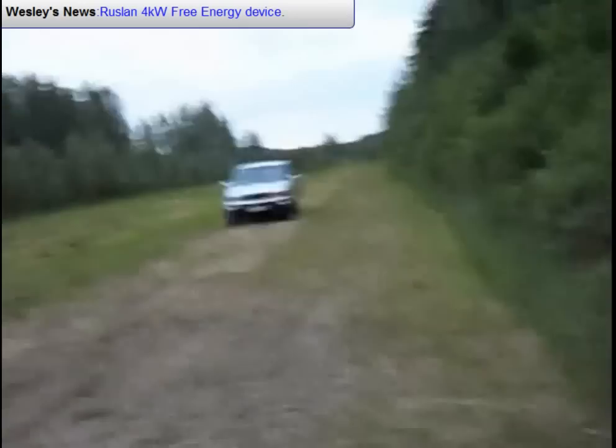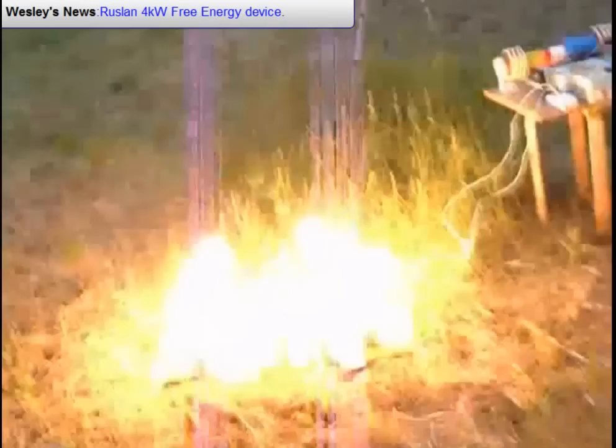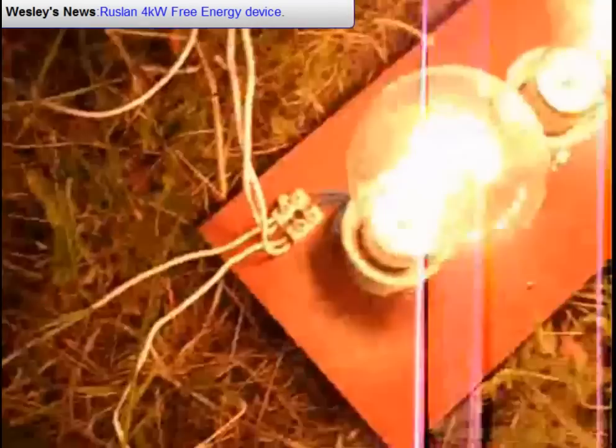There's a trench in here, and because of the good conductivity and the wet ground, I chose this place for grounding the device. And of course we don't have dimming of the light bulbs when we add the load. What I'm afraid of is that if I put more load on it, the grid bridge might get overheated. So the assumption is that he didn't put the right heat sink on it.